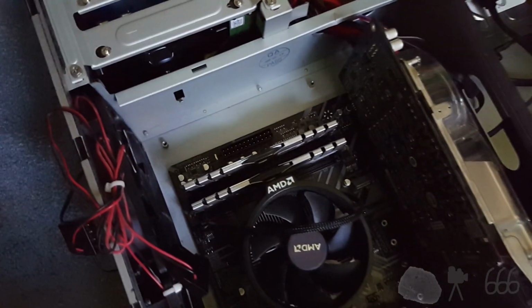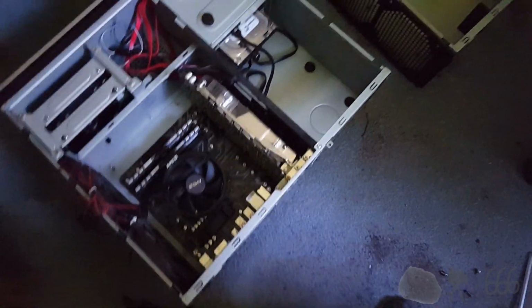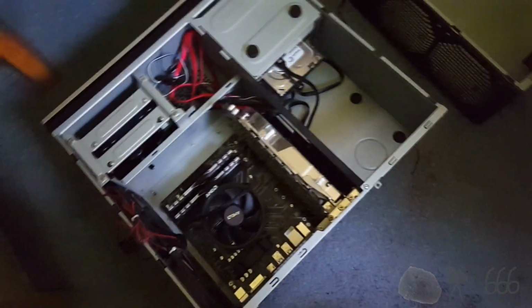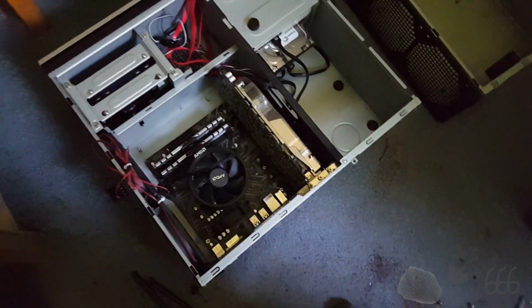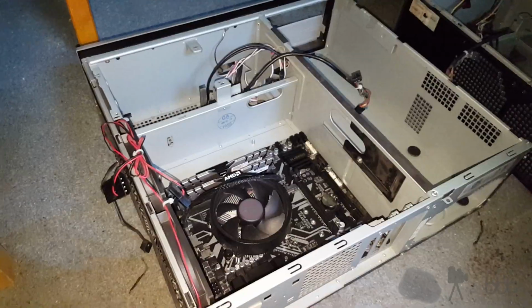And as I have just noticed, I am correct in saying that the motherboard does not go all the way to the edge. So those 2 screws right there can be reused for other purposes, which is great because I kind of don't have enough screws for all of this. So, well, there you go. Okay, I've got everything pretty much removed.